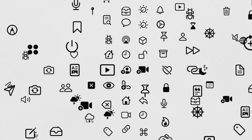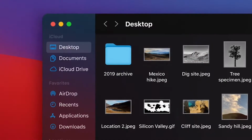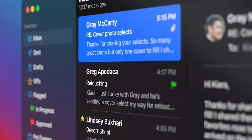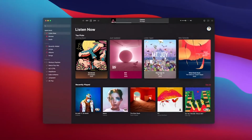So the update itself brings what Apple's calling a complete redesign to the system, changing elements from icons to toggles and sliders to shapes and symbols. The symbols have all been updated to reflect the iOS standard and will now look a lot more harmonious. Much like on the iPad, programs are getting a much more colorful look and a redesigned interface with the sidebar that hosts a majority of the navigation. You can expect an overhaul of all typical apps, including Finder, Mail, Photos, Apple Music, and more.